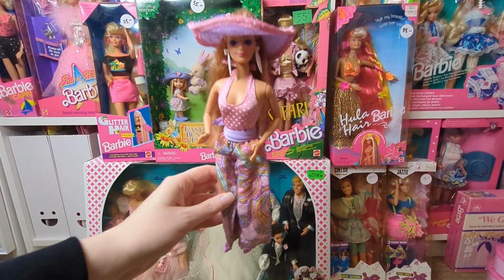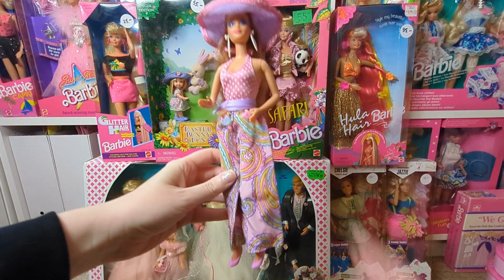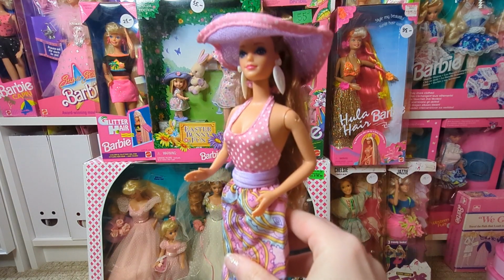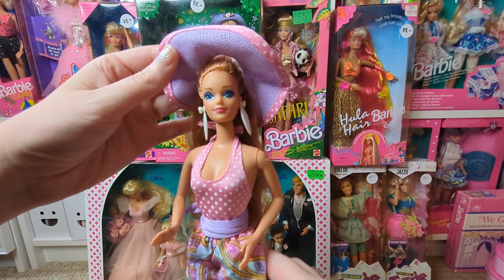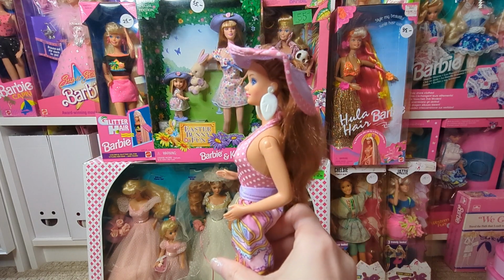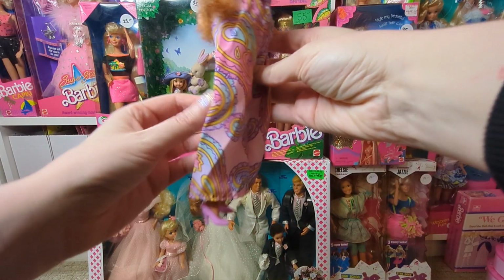Okay, so as promised, here's my Midge in her other outfit. That was a fashion pack that you could have, you know, purchased back in the early 90s. It's super cute. This is Wedding Day Midge as well. I don't have any of her outfit, so that's why I put her in this and gave her some cool earrings. But yeah, this outfit's so cute.